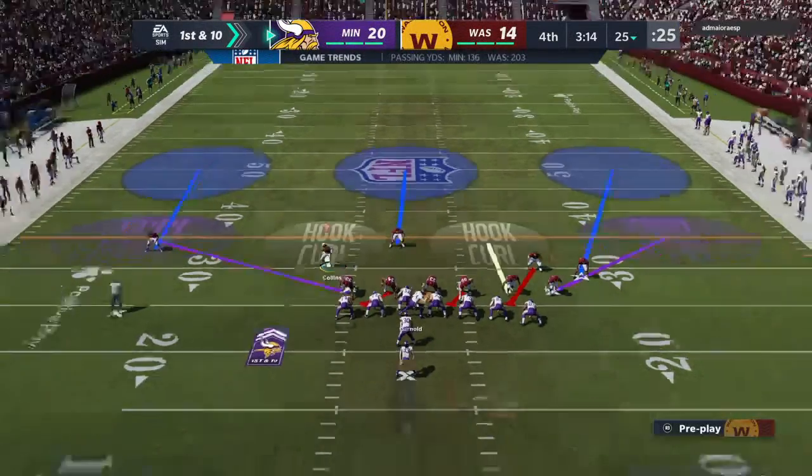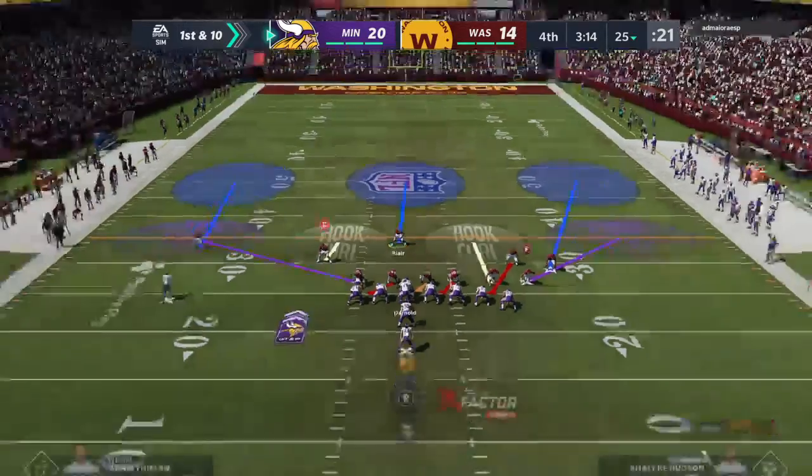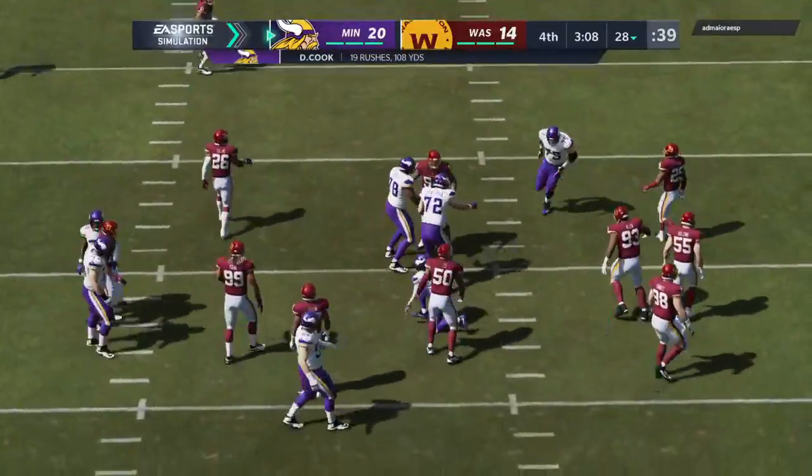And now look at the situation. You've got plenty of time on the clock. Defensively, they have 3 timeouts. So do you run the football here or do you throw it? I think you have that full conversation with your offensive unit, and you tell them, here's the situation.